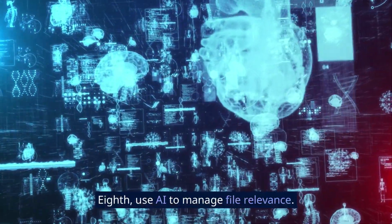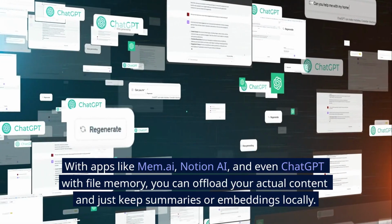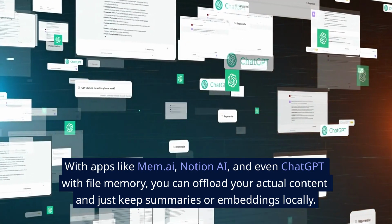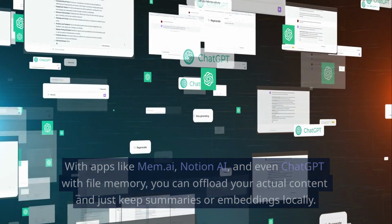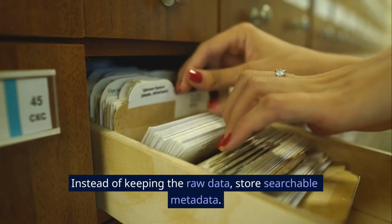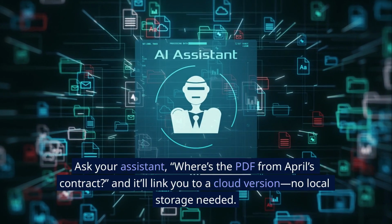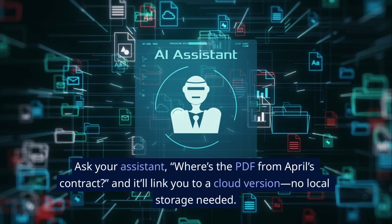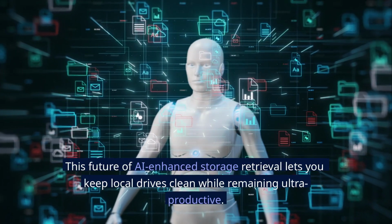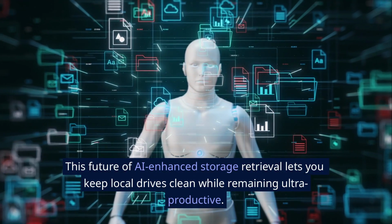Eighth, use AI to manage file relevance. With apps like Mem.ai, Notion AI, and even ChatGPT with file memory, you can offload your actual content and just keep summaries or embeddings locally. Instead of keeping the raw data, store searchable metadata. Ask your assistant, "Where's the PDF from April's contract?" and it'll link you to a cloud version, no local storage needed. This future of AI-enhanced storage retrieval lets you keep local drives clean while remaining ultra-productive.